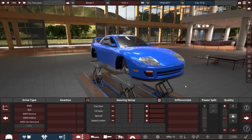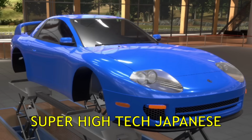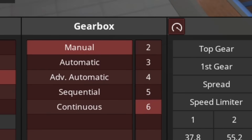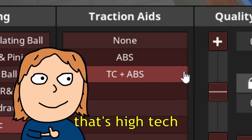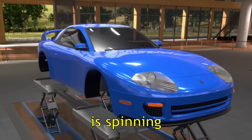Right, drivetrain stuff. It can go with rear-wheel drive if you want to go down that boring sports car route, but this is a super high-tech Japanese sports car, so we're going to go with all-wheel drive. A 6-speed manual, some vented brake discs on the car. We don't have electric steering, that's high-tech. Traction control and ABS, that's high-tech. Advanced 90s safety, high-tech. Steve Jobs is spinning in his grave.